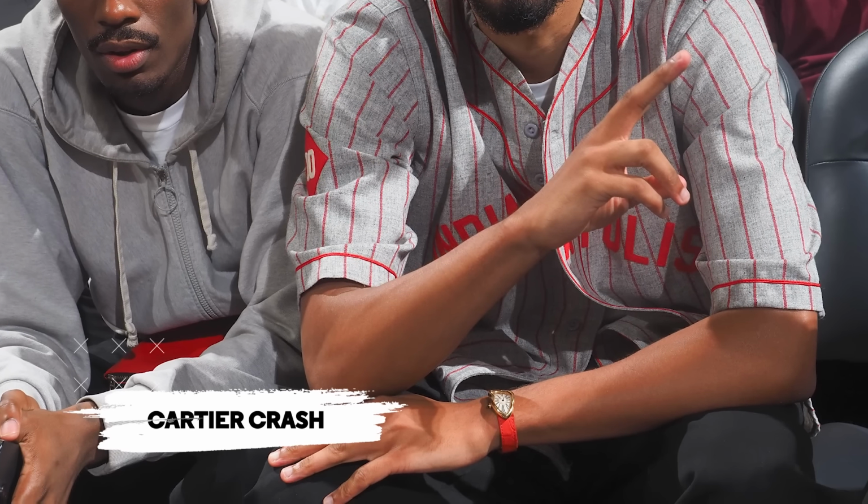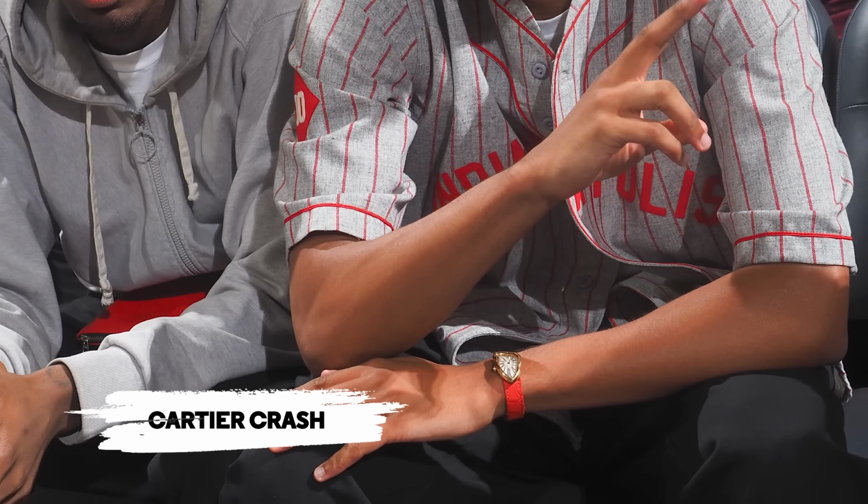So this is another Cartier Crash that Tyrese Haliburton's wearing. And this is a little different than the one that LeBron was wearing. This one has the white dial. So instead of having the skeleton movement, you have the white dial covering the movement. It's the Cartier Crash. It's like the most iconic piece of all time.